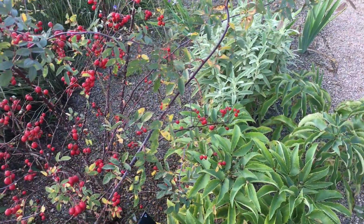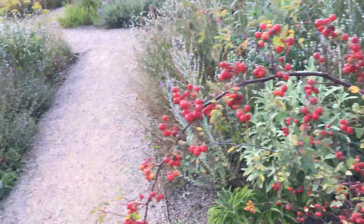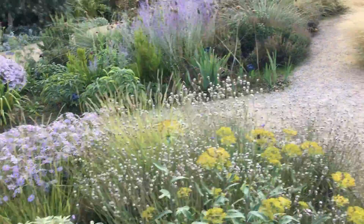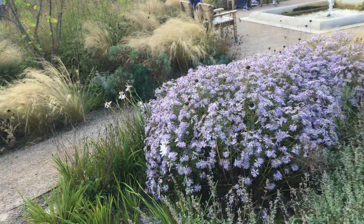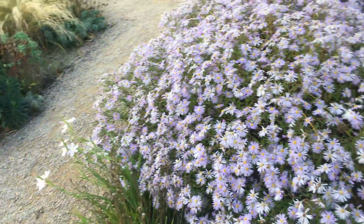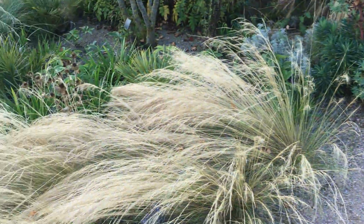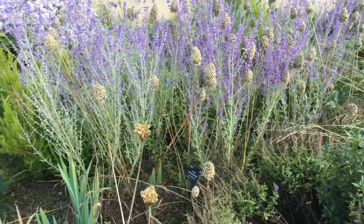And you've got some peonies here. It's a bit more in flower over here. Again, you've got some asters, some lower down asters. A lot of these are smaller dwarf asters. And again, just look at the grasses. Absolutely stunning. And again, the blue of the asters just picks up the grey and the silver and the beigey colour of the grasses. It's just an absolute joy.